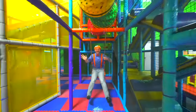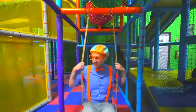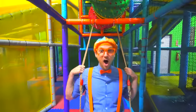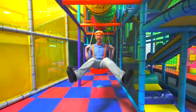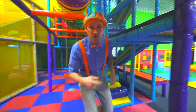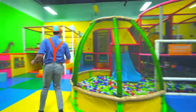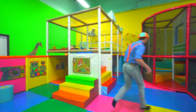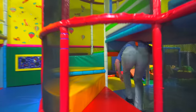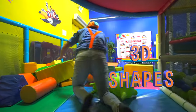Whee! Hey! I'm on a swing! Do you see me swinging? Whoa! Hey, hello! Hello! Hey! Okay, let's go over here. Wow, there's a bunch of 3D shapes over here.